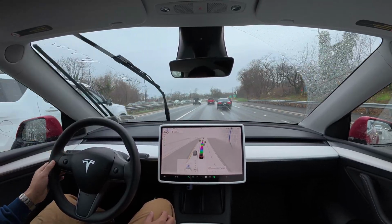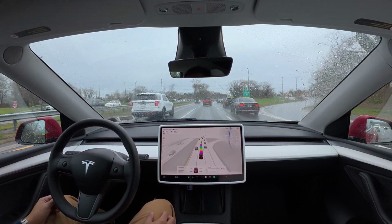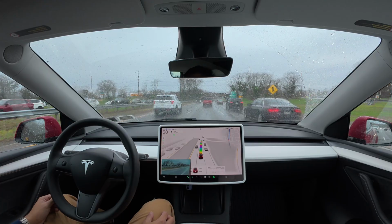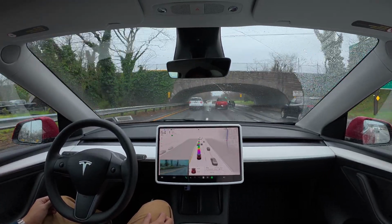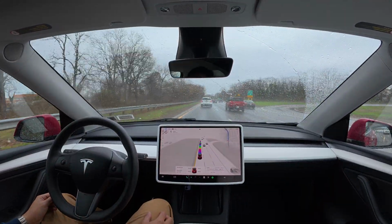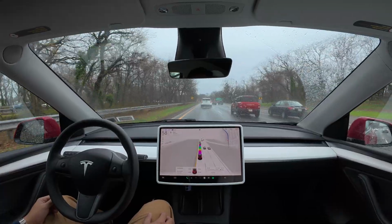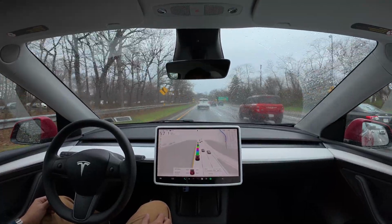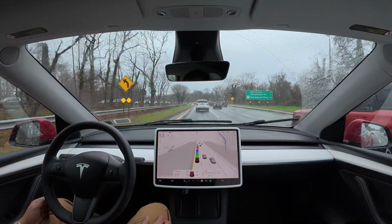So I'm using the wipers again. Okay, so now we're moving to the passing lane. Now with hurry mode, I think more often it uses the passing lane and also the acceleration when it passes cars or even making lane changes. I think it uses it more.